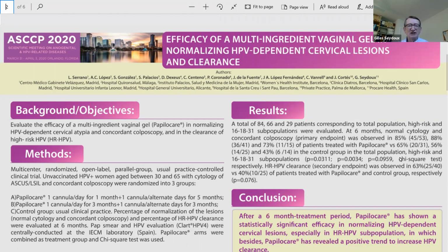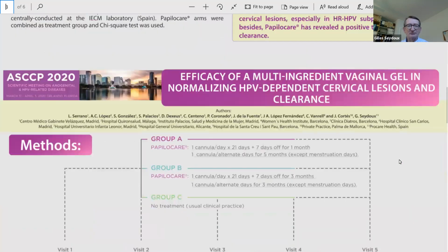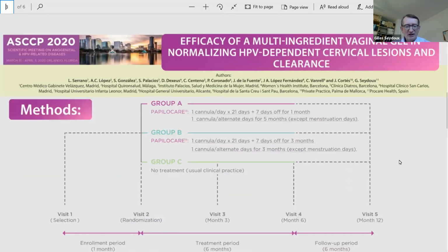84 HPV non-vaccinated women, age 30 to 65 years old with a mean age of 41 years old, were evaluated in a 3-arm clinical trial: 2 Papillocare arms and the control arm.